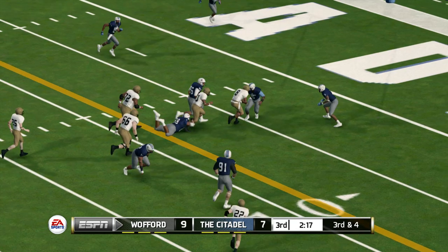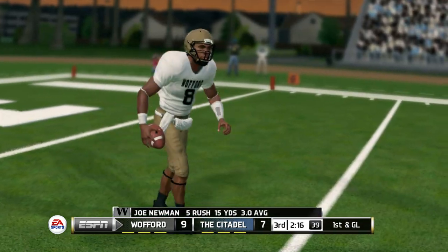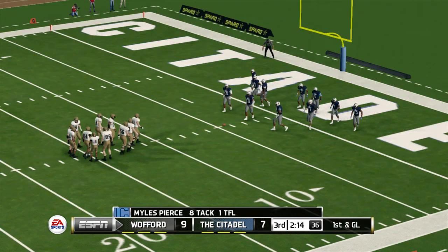Now he tries to buy some time. A huge play, and now they're in a great position to score. And this is the 11th play of the current drive.